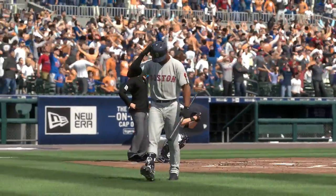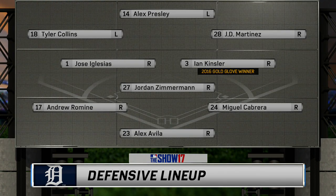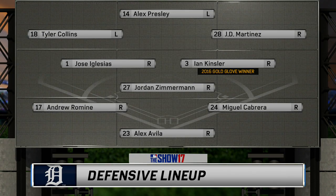All right, time for the majestic defensive alignment for the Tigers. We're looking down there at second base, Ian Kinsler. You know, this guy's defense gets overlooked. I love how he turns the pivot, but he's also got great range to his left. Makes all those tough plays throwing on the run to first base. He's dynamite.